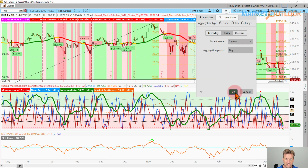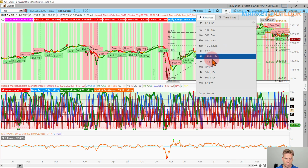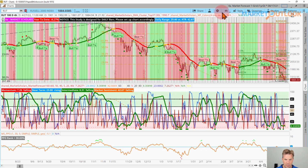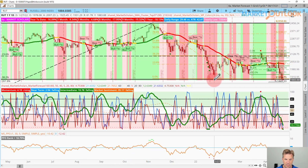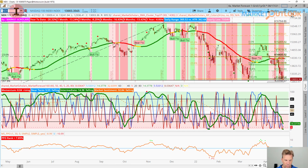You zoom out so you can see that move. There's the move. There's the long-term support, as well as the 0% line, the low point from February 24th. We're kind of flirting with getting below that, but not quite breaking it. Again, very similar to the NASDAQ 100, flirting with breaking down, but not quite breaking down below it.